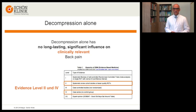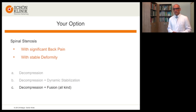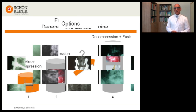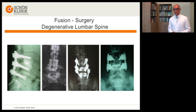Now, after having discussed the clinical effects of indirect and direct decompression in patients with spinal stenosis and low back pain, the question is, what are we doing with these patients with significant low back pain and spinal stenosis? We all know from our daily practice that the next step definitely is more invasive, and most of these patients end up with an indication for a decompression and a spinal fusion.